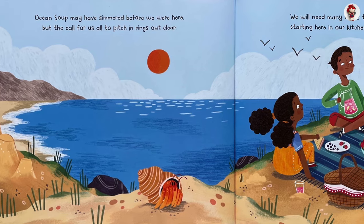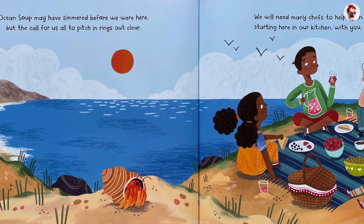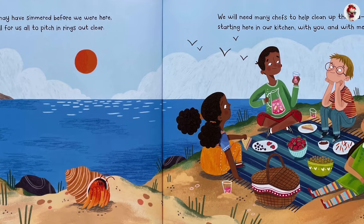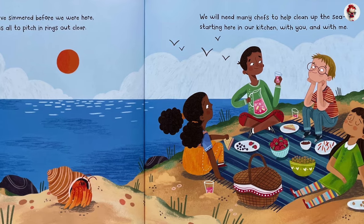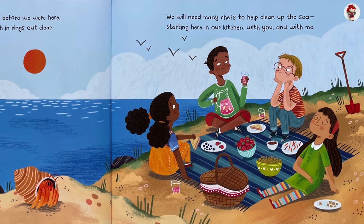Ocean soup may have simmered before we were here, but the call for us all to pitch in rings out clear. We will need many chefs to help clean up the sea, starting here in our kitchen, with you and with me.